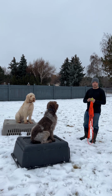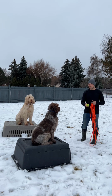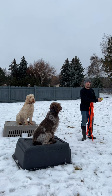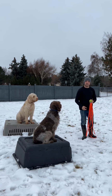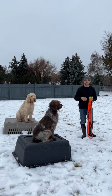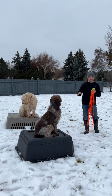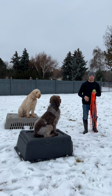So if I throw the ball right here in front of them, that might be more intense because the ball's right there, versus 10 feet out. Or if I throw the ball like 50 feet out, that might become more intense. So be thinking about every little variable. How can I adjust these things? Do I need the dog to be in a sit before I throw the ball? Do I want them close to each other?